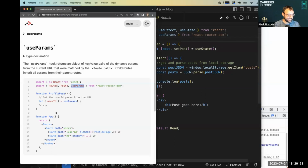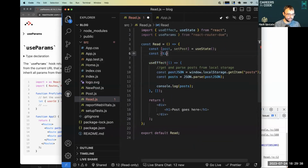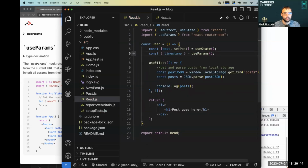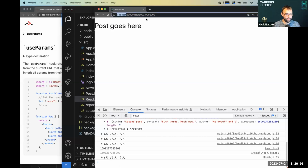Then we get access to whatever we called that parameter. Well, what did we call that parameter? We did a colon and then we said timestamp. So we need to match that here. We need to say const timestamp equals useParams. And to make sure that's working, I'm going to console log out my timestamp. I save, I come over, and now whatever timestamp I have in my URL, note your number will not match my number. That is totally okay. We all created posts at different times.